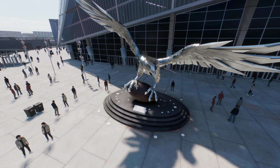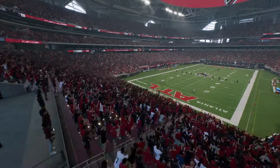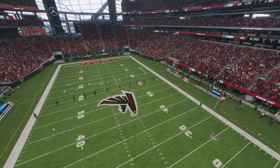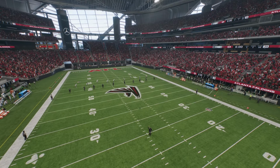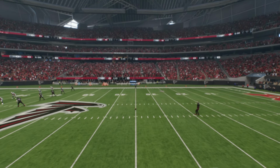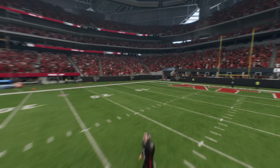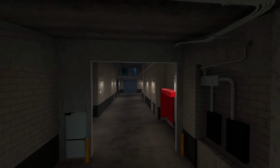So, we're starting off outside the Falcon Stadium. Guys, today we're taking a look at the Atlanta Falcons Stadium in Madden 25. Welcome back to another episode of my no-clip series, where we no-clip inside and outside of stadiums in Madden 25. And yes, today we're going with the Atlanta Falcons Stadium.